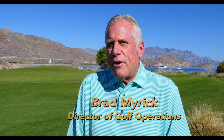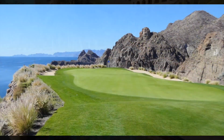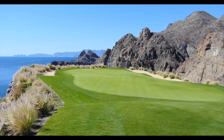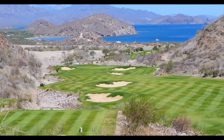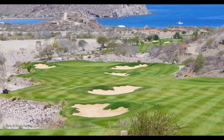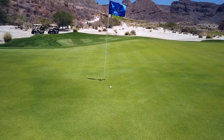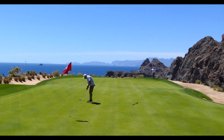Danzante Bay is a special part of the Baja Peninsula, the growth of it, the development of it, so that people can experience it. The condition of the golf course is absolutely spectacular. It's a grass called paspalum. It's one grass for the whole property. It's very high salt tolerant, high humidity tolerant. People that come here will be surprised purely because of what we have to offer.